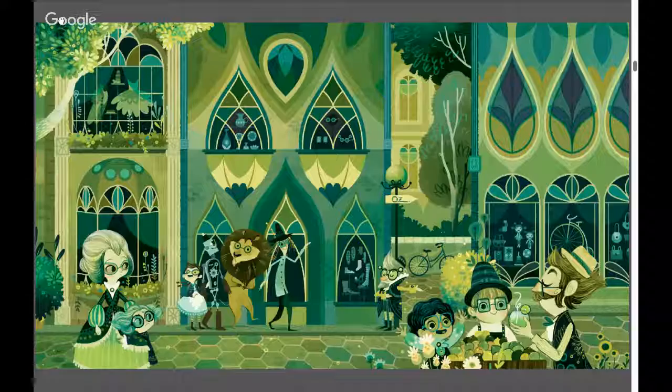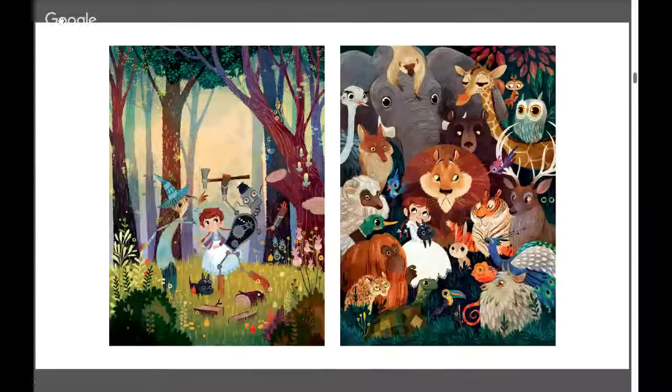I really like to draw nature. I really like to draw animals. When I was at school, biology was my favorite subject. I really like to see how things grow and seeds turn into plants. And that inspires me a lot to draw.